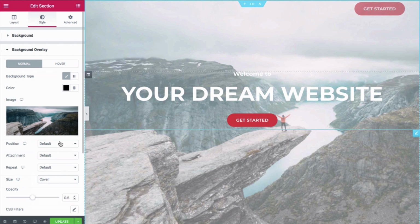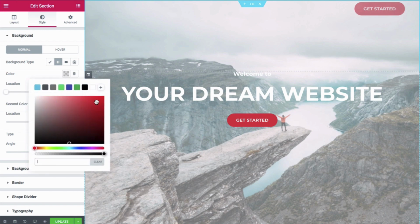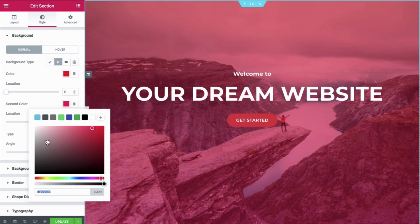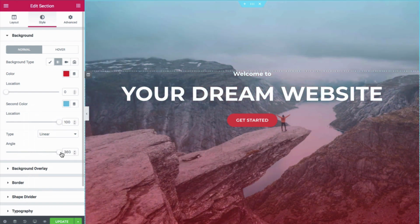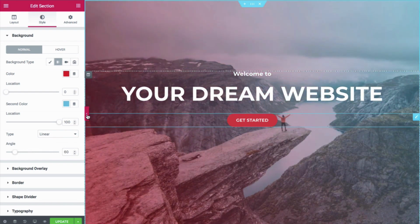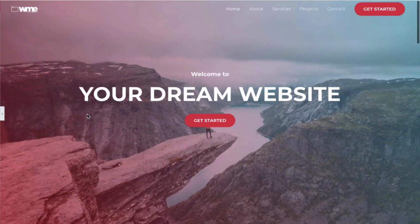All right, so for here, we'll head back up to background. And now we're going to edit this gradient. So right now it's set to transparent. So we want to do red. And then right here for the second color, we wanted to do blue. Check that out. Kind of cool, right? And then you can angle it just how you like it. So yeah, just play with it. It's fun. Pretty cool. And we can take a look at that. That looks awesome. So you get the idea.